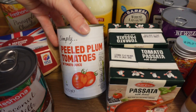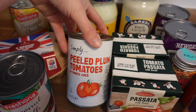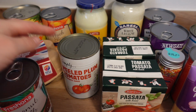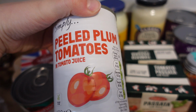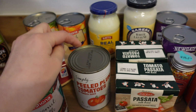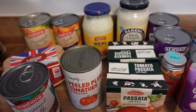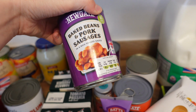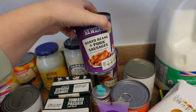I really like getting the plum tomatoes rather than chopped tomatoes because they're sweeter and you can cut them to the size that you like. So if you're ever wondering what the difference is between peeled plum tomatoes and chopped tomatoes, it's because plum tomatoes are sweeter, and it's just the size and shape of them, I suppose, as well. Anyway, moving on, I've got 2 tins of these baked beans and pork sausages.